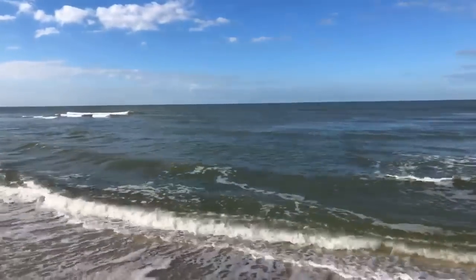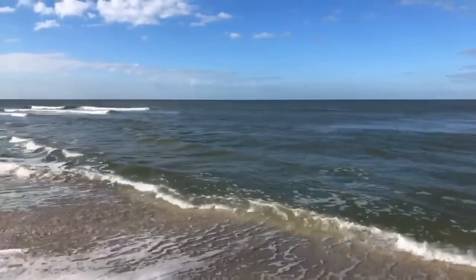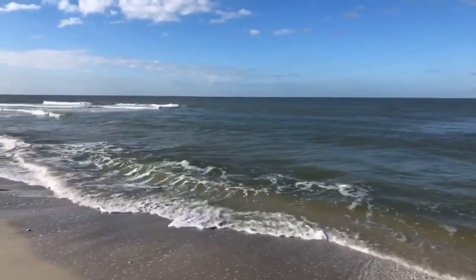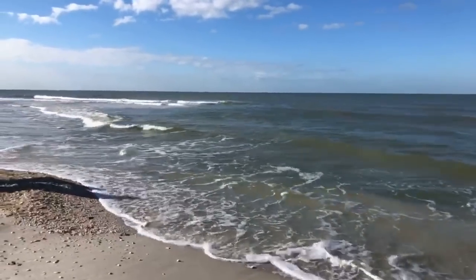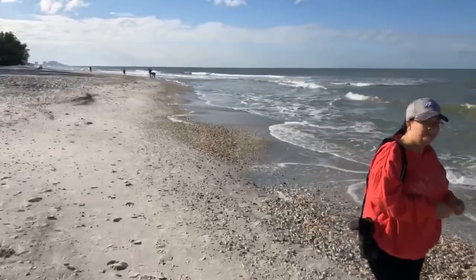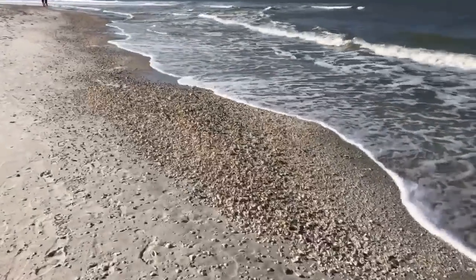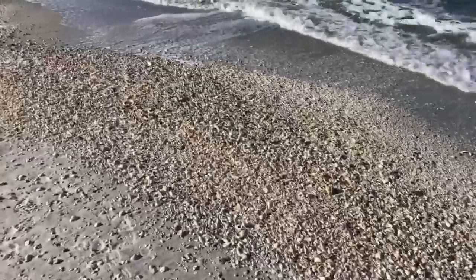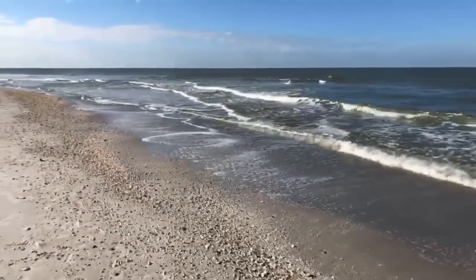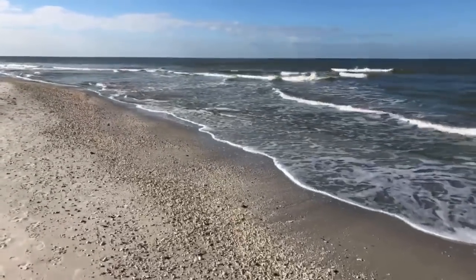I wonder what it looked like up at Wiggins Pass this morning. I wonder what the shelling was like up there. There seemed to be a lot of stuff at the north end. Piles of shells. Piles. That's what happens when we get these rough surfs for a couple days. Stirs up the bottom, brings the shells in. Most of the time.